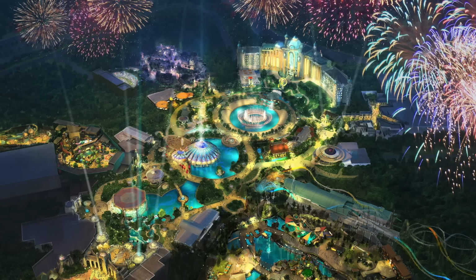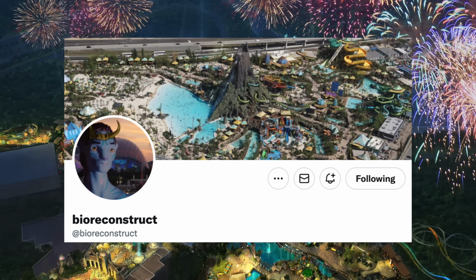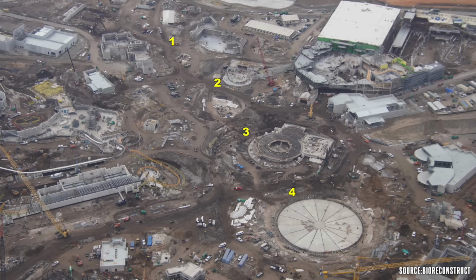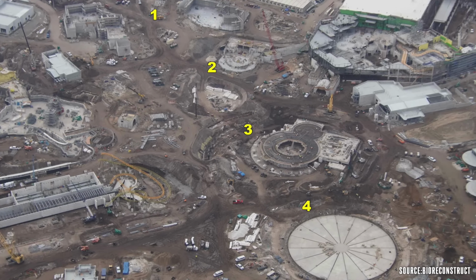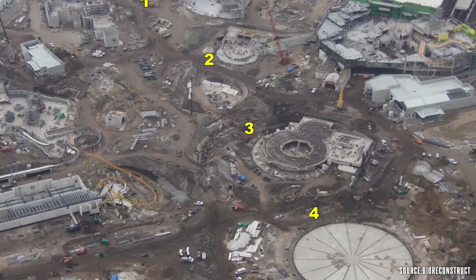But today we have another Universal Epic Universe construction update thanks to the great Bio Reconstruct on Twitter. If you have not followed him, make sure you follow him. And I'll keep saying that every update until Epic Universe opens in summer of 2025. With all that being said, let's jump right into some construction photos for this week's progress on the brand new theme park opening as a part of Universal Orlando Resort.